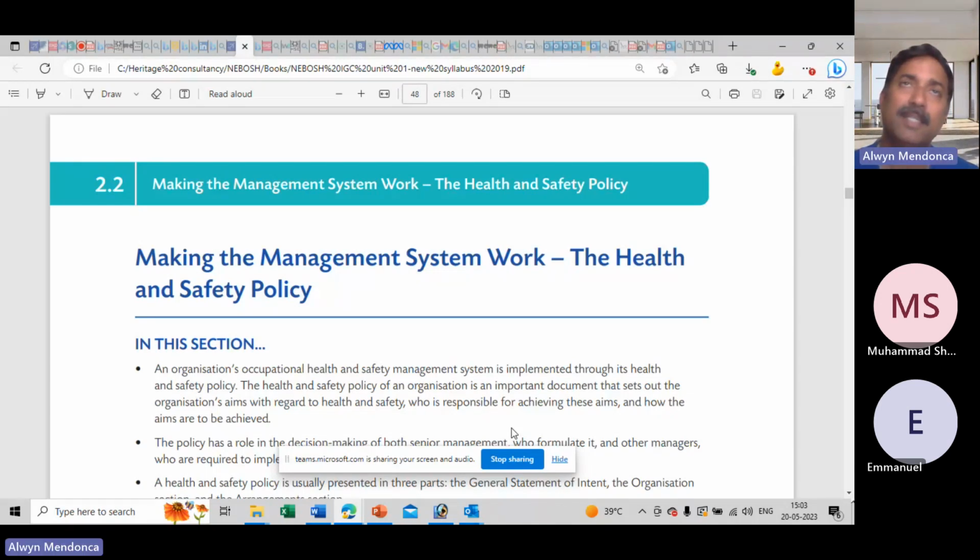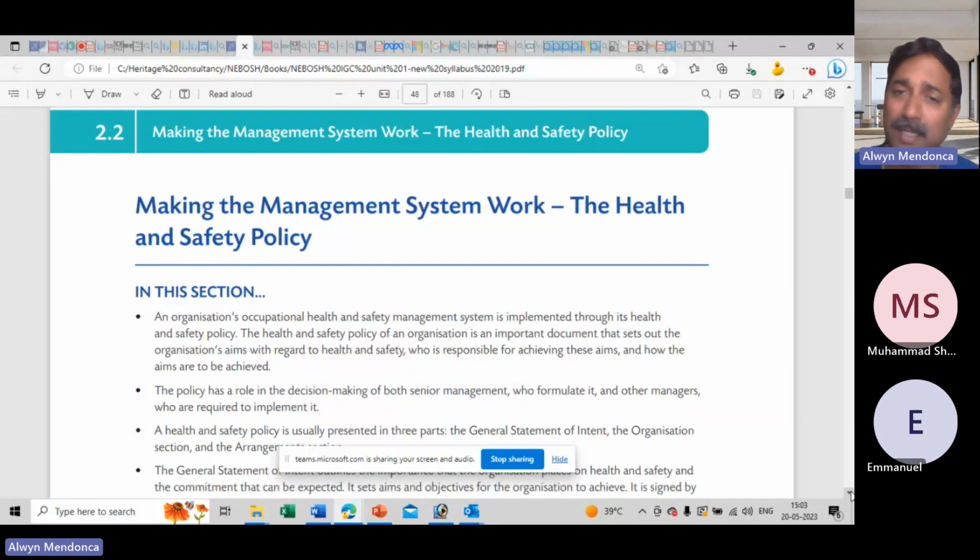So generally we call it the health and safety policy. So what is the health and safety policy? Is it just one page signed by the senior manager and displayed on the notice board? Most of us have that misconception, saying, oh, that is our policy. This policy is fine, but that is only one part of the policy.